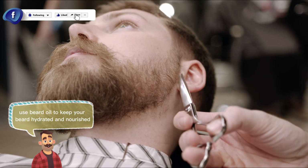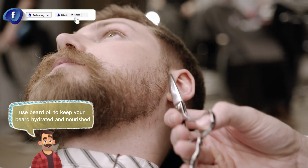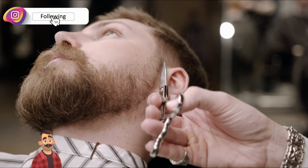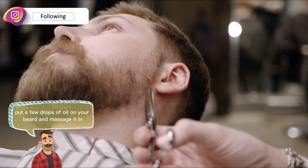Next, use beard oil to keep your beard hydrated and nourished. This will also help to reduce itching and make it easier to manage. Put a few drops of oil on your beard and massage it in.